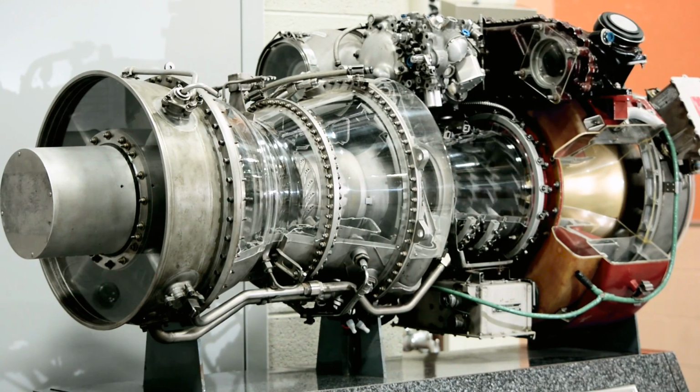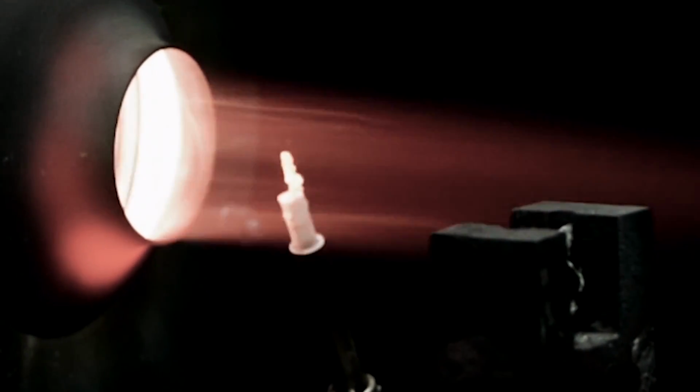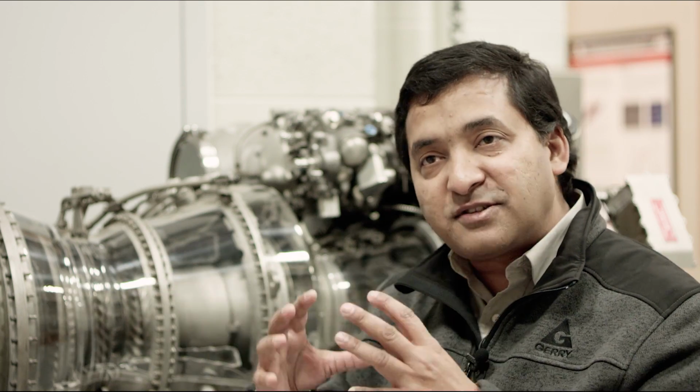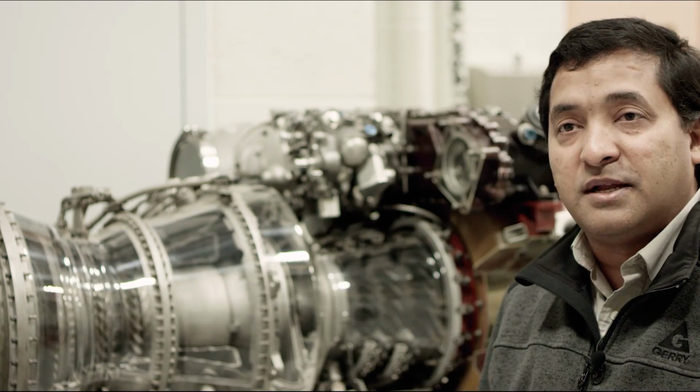Using a specialized camera capable of shooting 4,000 frames per second, you can see the superheated sand traveling at incredibly high speeds, slamming into the internal parts of the engine, causing the engine to simply wear out and eventually break down. Those small particles will actually melt, and then they fly in and they basically attack the stator and the rotors. And those are the heart and the guts of this gas turbine engine.